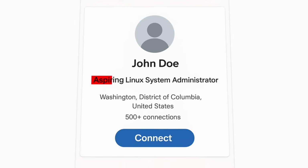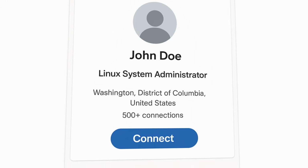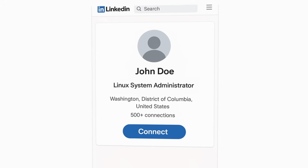And if I can give you one LinkedIn tip, don't ever put aspiring. Just tell them exactly what type of role you're looking for. Doesn't matter what job you're doing now. Let's say you wanted to be a Linux system administrator. Put Linux system administrator in your job title. Don't put aspiring. I see it all the time.